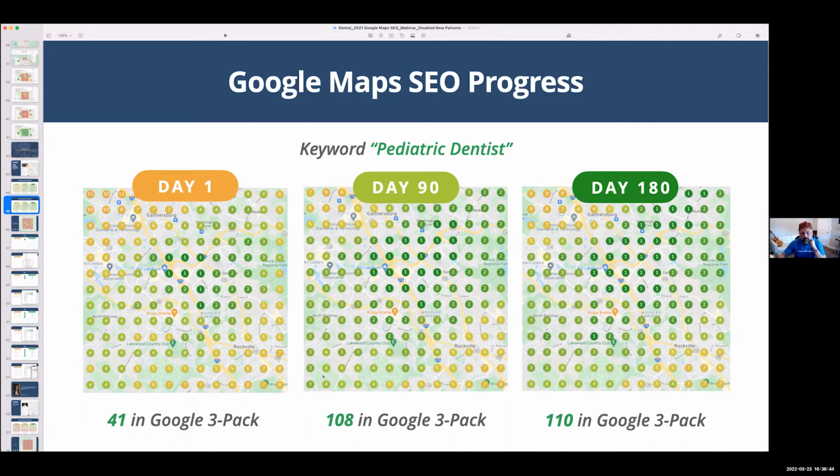What that shows you is that you're hitting the limit of optimization for that particular keyword. Doesn't mean you stop. You have to keep doing stuff because you'll lose your rankings, but you don't have to put all your effort into it. So it's just a little pro tip there.